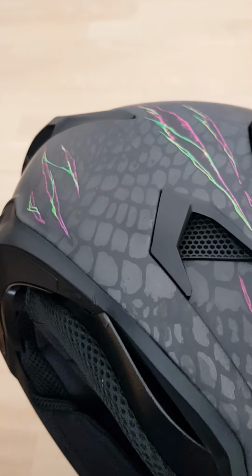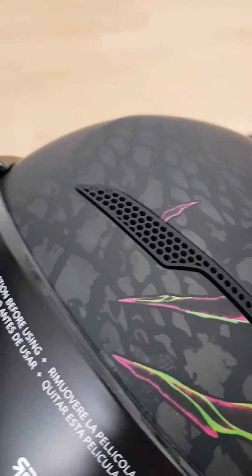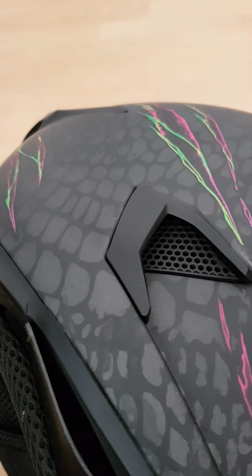The looks and whatnot, yeah, great. Some of those vents are actually pretty useless. This is actually not doing anything. I believe some of the top vents are crap as well. They're not actually doing anything, just pure decoration purpose.